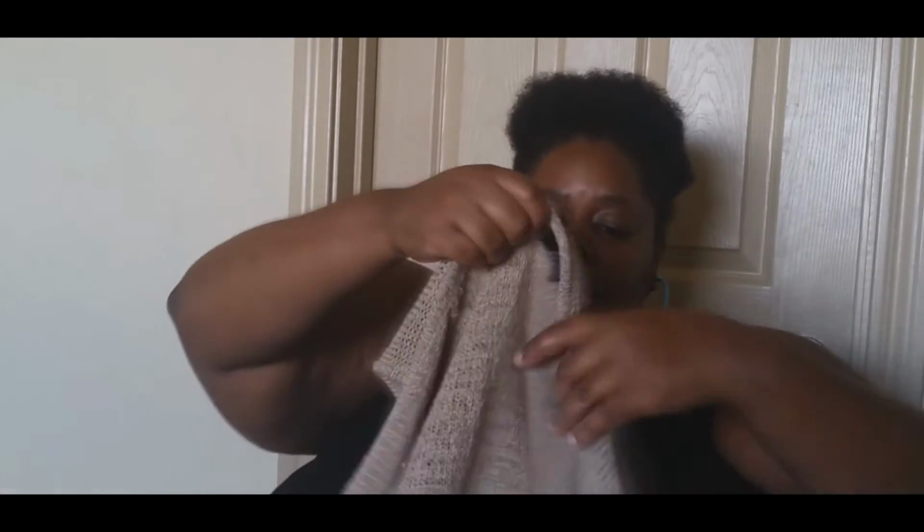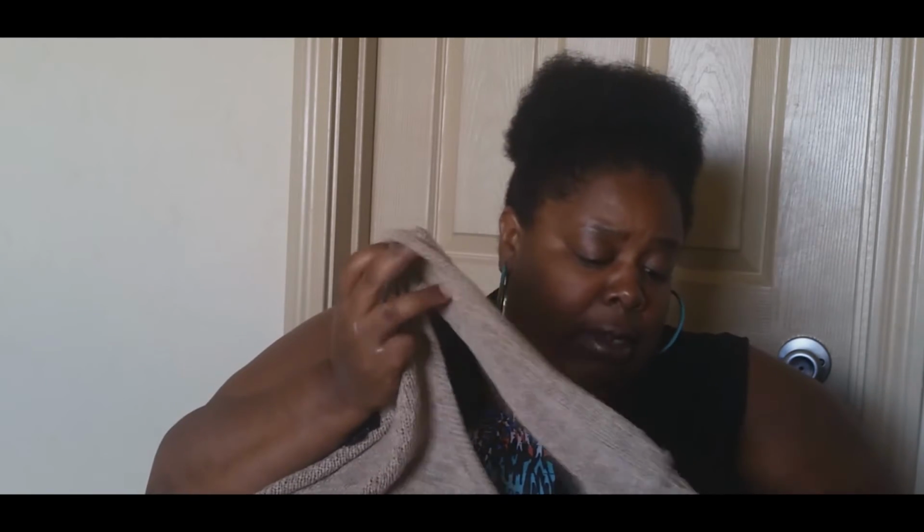Next is this cute boho. To me, it's so boho. Boho chic vest, a knit vest with the fringe. I love this, and I'm definitely going to style it. I'm going to have it cute with my little boots, whatever I choose to wear.